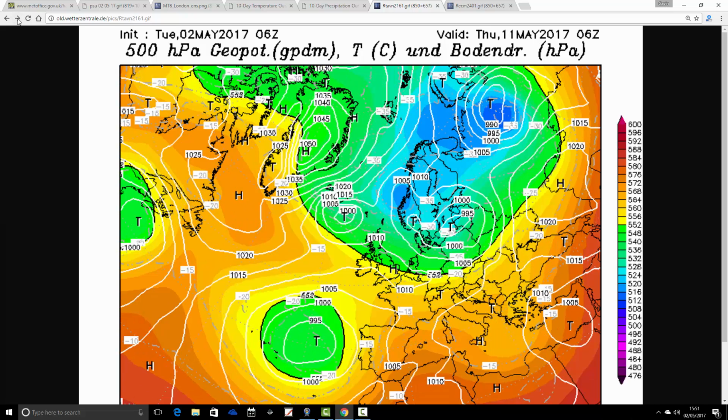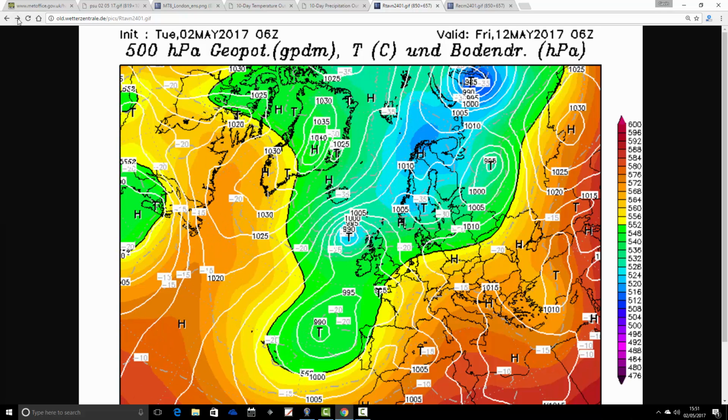And then we get through towards day 10, which takes us to Friday the 12th of May. And you notice it's turning more unsettled there. And that high pressure is being pushed up to Greenland. And that's allowing this trough to develop. It started to our southwest. And it is sort of developing around the UK. Possibly bringing some quite wet weather, especially into the south and the west. I'm not sure about that scenario, really. It's a big change on what we've had recently.